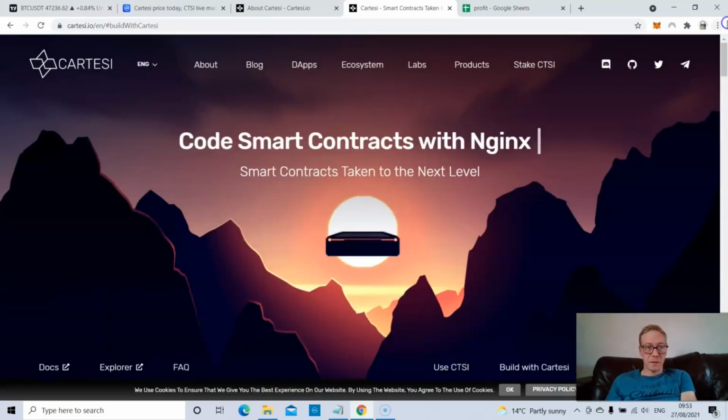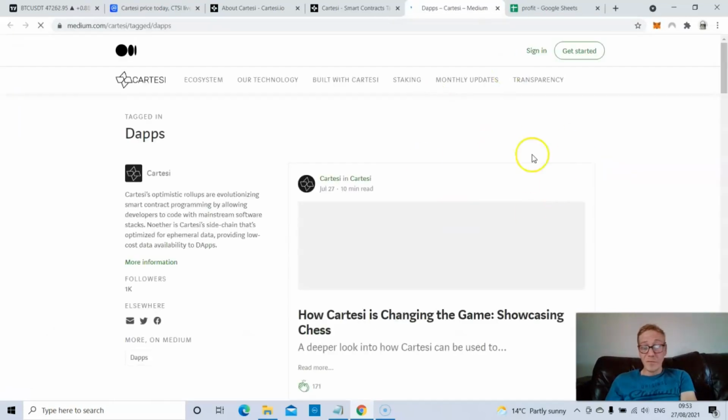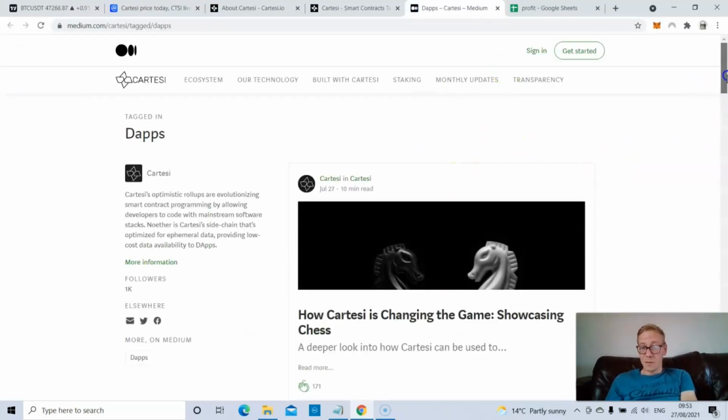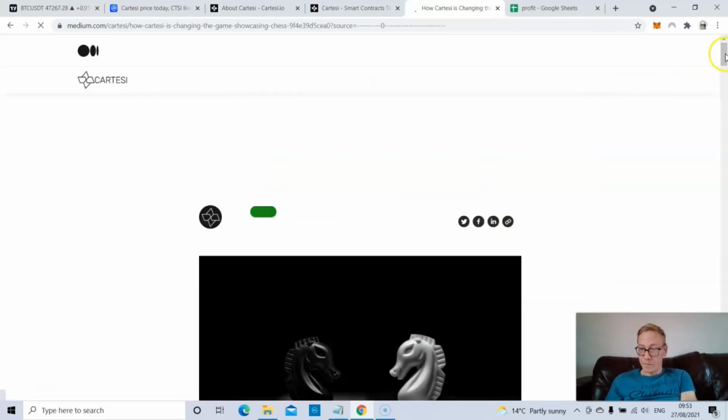They have in place right now Carti, Creeps, Poker.cartesi.io, Slim Thunder, Creole, and there's more. You can actually see the list. But they are looking more specifically at gaming, which is interesting.